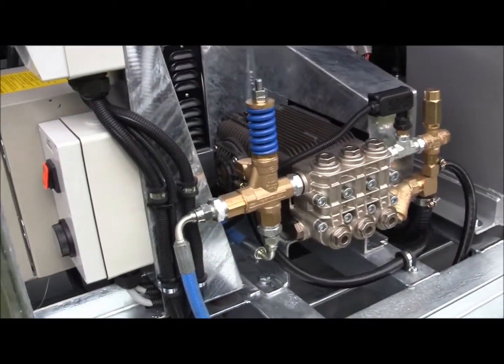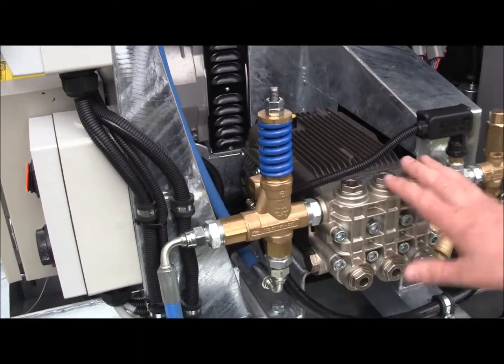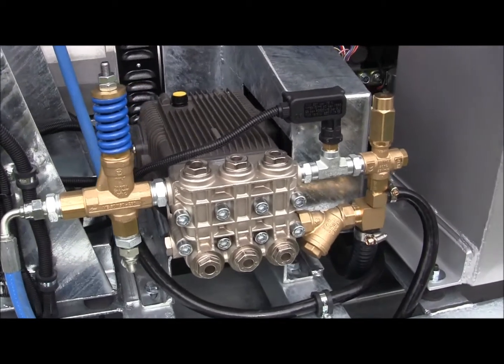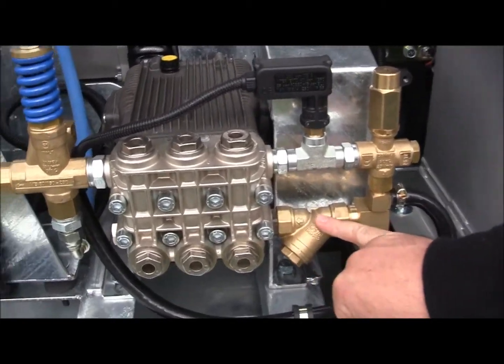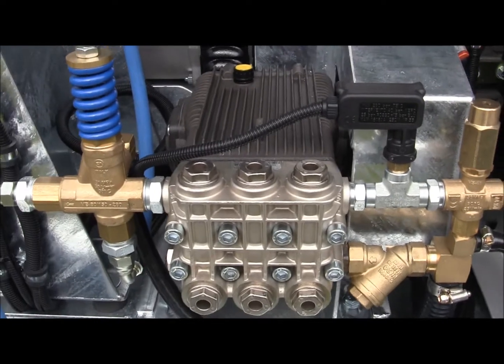Easy access for serviceability here. We have the brass VB80 280 unloader valve, straight into your nickel-coated head here on the AR pump, putting out 4,000 PSI at 21 litres per minute. Like I said, from a service point of view, very simple to get to all your brass wash drains and filters, safety valves and bypass valves.